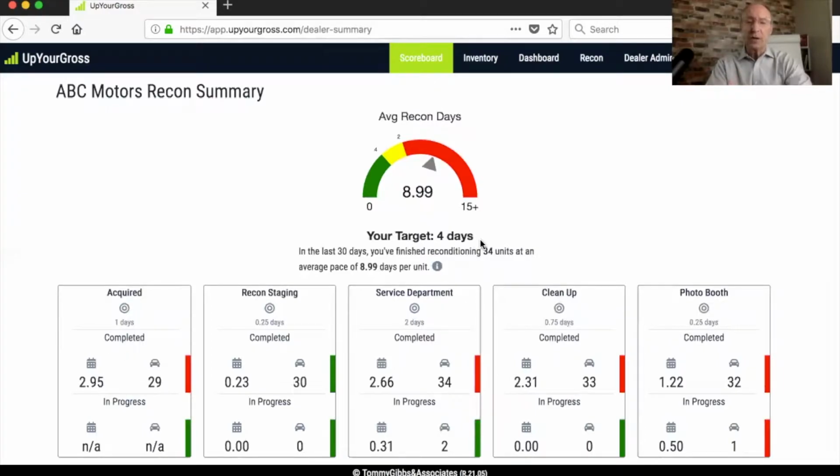That's the total number of days we ought to be able to get a car through. We'd like to get it down to 3 days. Right now, this one is shooting for 4, and it's at 8.99. Now, the numbers here, these are real numbers for the dealership, but they're moving them through the system. We do that here at the office. So it's kind of bogus, but it gives you a good idea of what's going on.